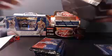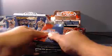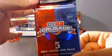Again, Crusade BK. Man, this thing is. There you go. Crusade BK, empty box, guys. Crusade BK. This should be an auto and a memorabilia card as well. Here's pack number one, our first pack.